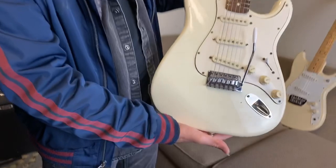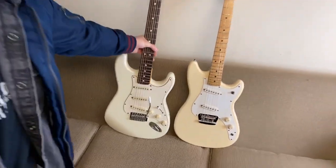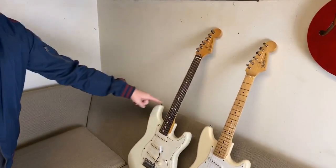This sounds and plays fantastic, and check it out. It's like the big brother to this beautiful little Duosonic, but the two of them look so cool next to each other.